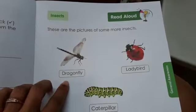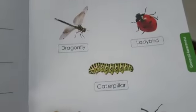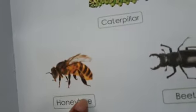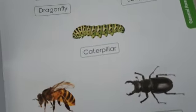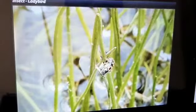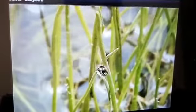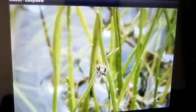Dragonfly, ladybird, caterpillar, meteor, honeybee, and this is beetle. Let's see how they look. Hey, do you know the name of this small colorful insect? This is a ladybird.